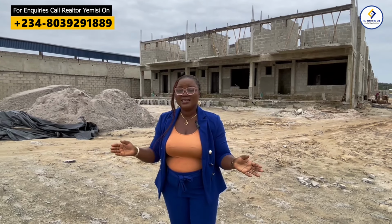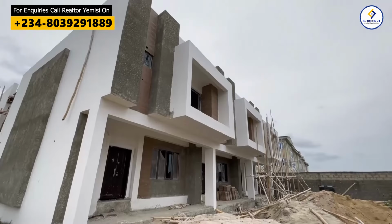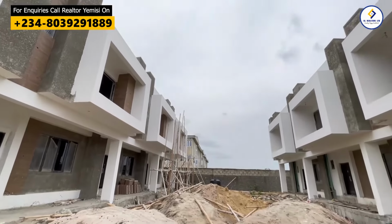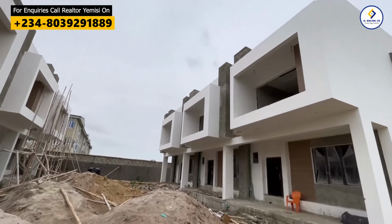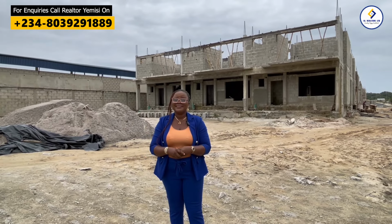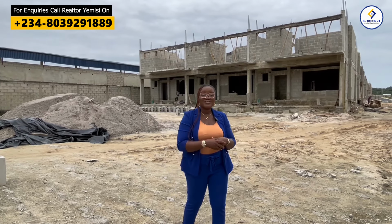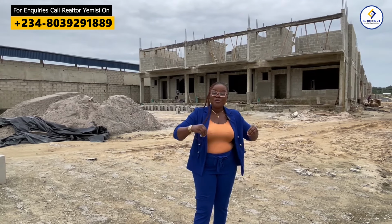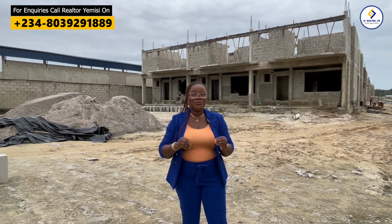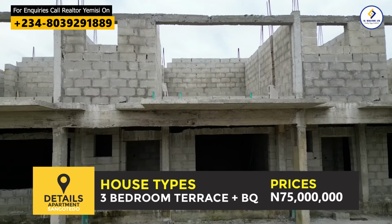It is amazing, and that is why I have come here again to bring this deal to you, my amazing client. A lot of properties out there no longer have flexible payment plans, because a lot of developers are reducing their payment plan from 12 months to 6 months. But here at the Detail Apartments, the deal is still here for you. Here we have a spacious 3-bedroom terrace duplex with a BQ going for just 75 million naira. Now the terraces are fully finished.